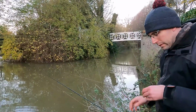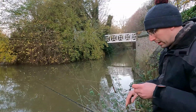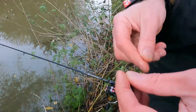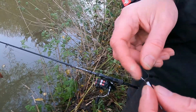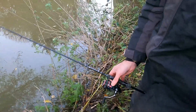Gonna move it higher off the bottom just to work these. Just unclip it out of the way. You just unclip it out of the clip. You can set your depth, how far your worm's off the bottom. So I'm just going to go for about a foot off the bottom now. I was about 6 inches. Try that.